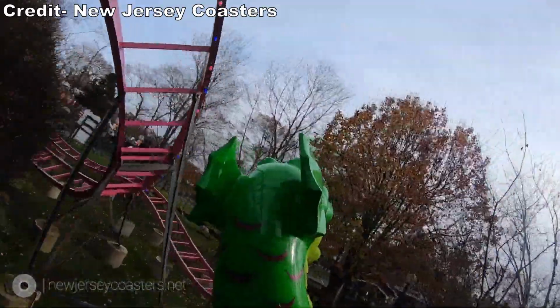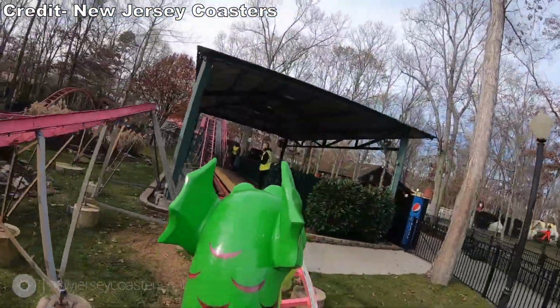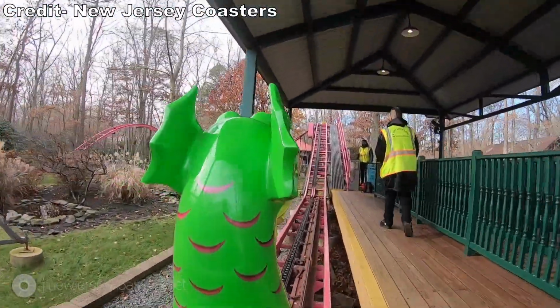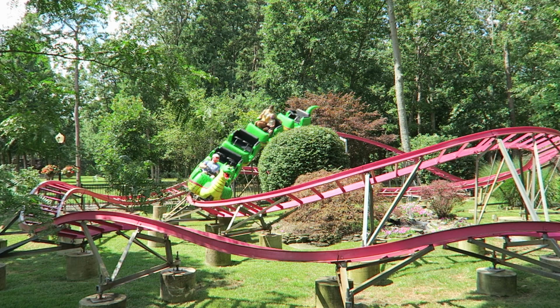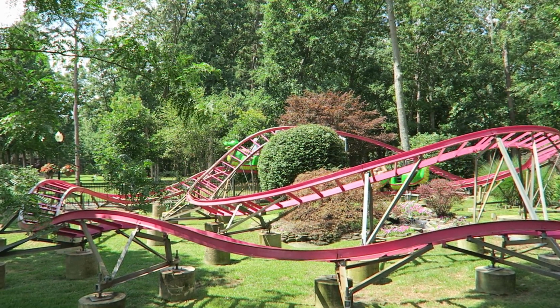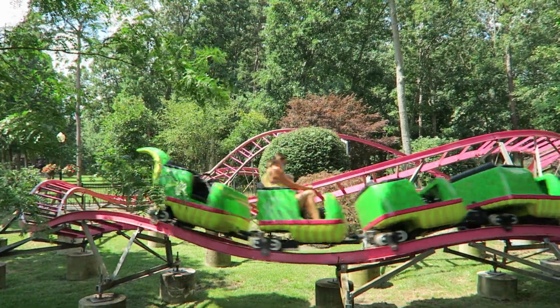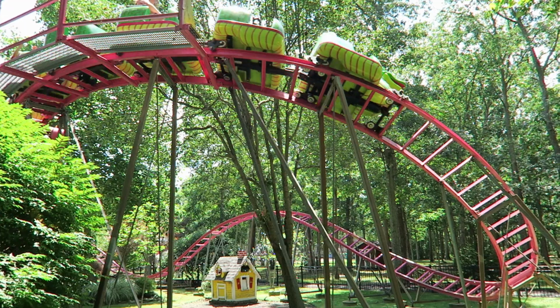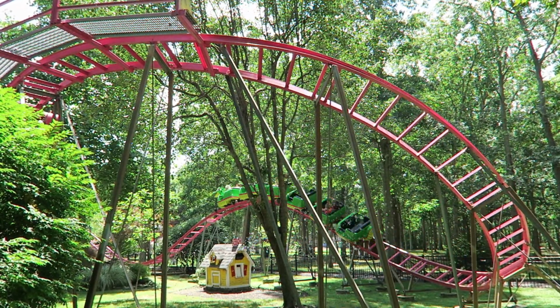Bubbles is located towards the back of Storybook Land, and it features striking pink track. The park as a whole is gorgeous, and the area around Bubbles is no different. It's well landscaped with several flowers and plants. The trains feature the familiar Green Dragon lead car you can find in several of Myler's other kiddie coasters. The ride has a single 6-car train, and on the day I visited, Bubbles was a walk-on.